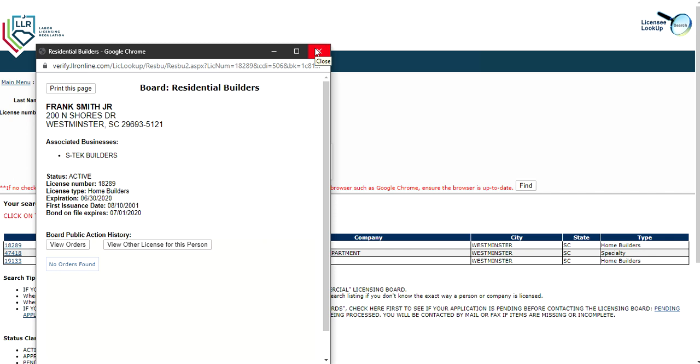Now, at this point, you can go by word of mouth, but as far as the state of South Carolina goes, we know that this is a good man. He's got his license as per the LLR requires.